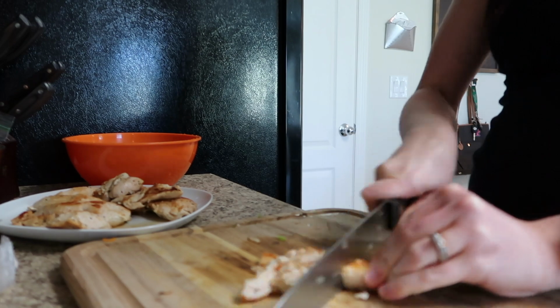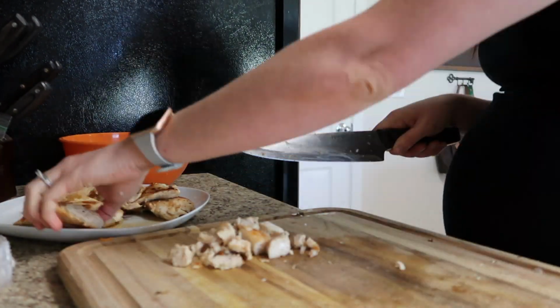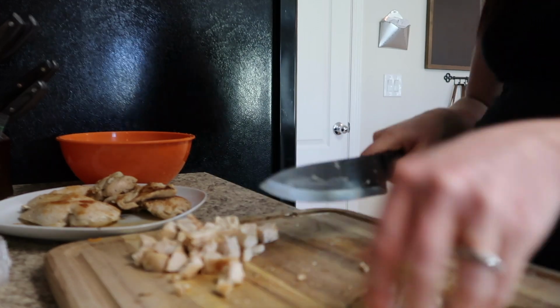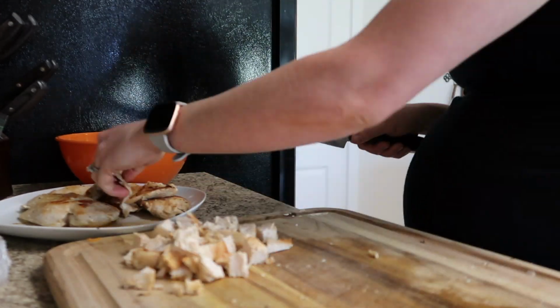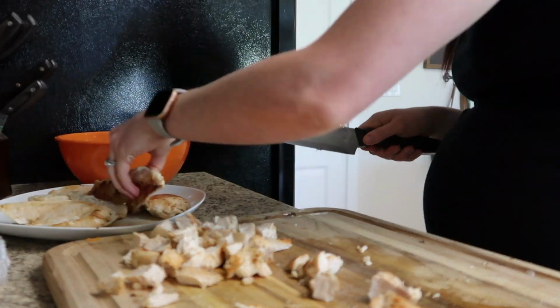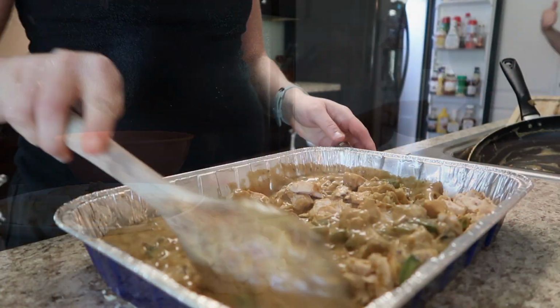So while that is simmering for a couple minutes, you're going to go over to your chicken, which should be cooled off at this point, and you're just going to roughly chop it up into bite-sized pieces. So we're almost done with this recipe.